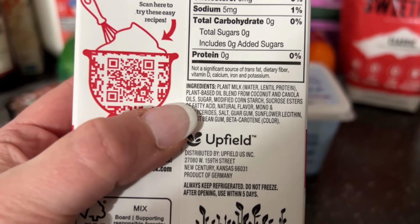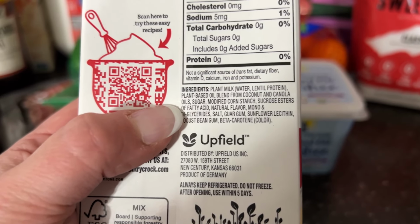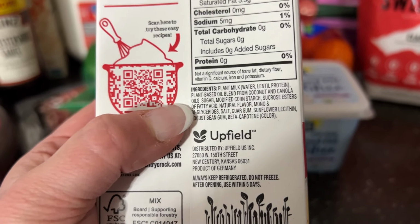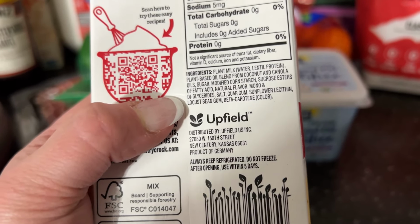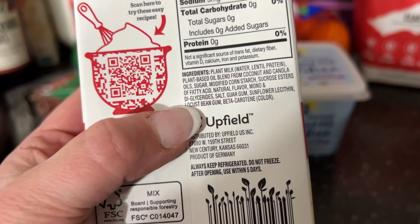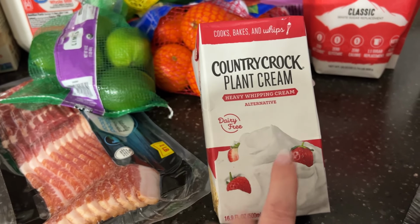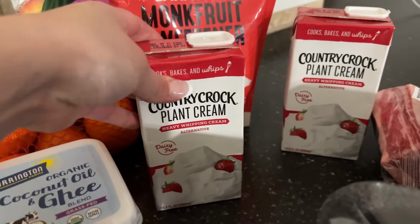Let's see, it's got water, lentil protein, oil, coconut, canola oil, sugar, cornstarch, yeah, a bunch of things that, while this might not be the greatest with the sunflower and those other items in there, there's no milk, there's no egg. So we're gonna give that a try so that he can experience whipped cream.